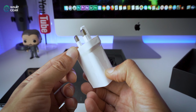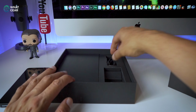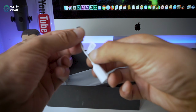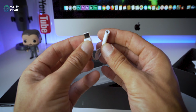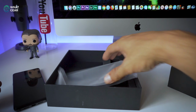So we've got a UK power brick, and this phone does support Qualcomm Quick Charge 4 over USB-C. User guide and warranty card. USB-C dongle. As this phone doesn't have a headphone jack, you can still use your wired headphones. Just plug that into the USB port, and there you go, you've got your wired headphone solution.